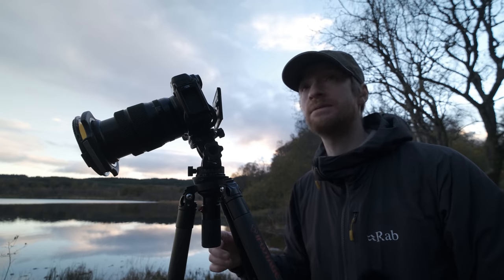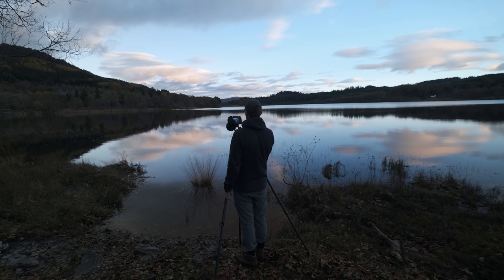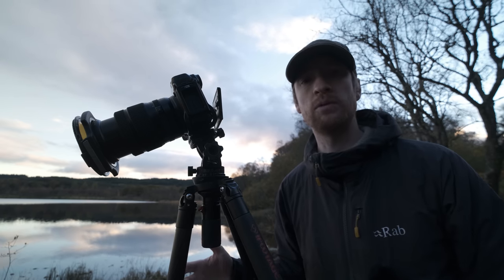I like this image. It's simple, it's straightforward, it's anonymous, and for me, that's the type of photography that I enjoy at this time of year. Images, again, that most people would walk past.